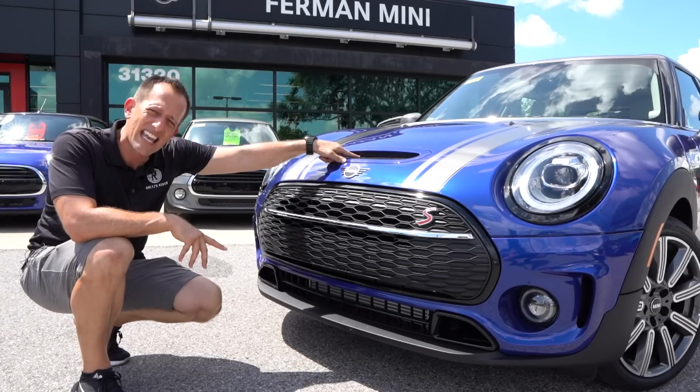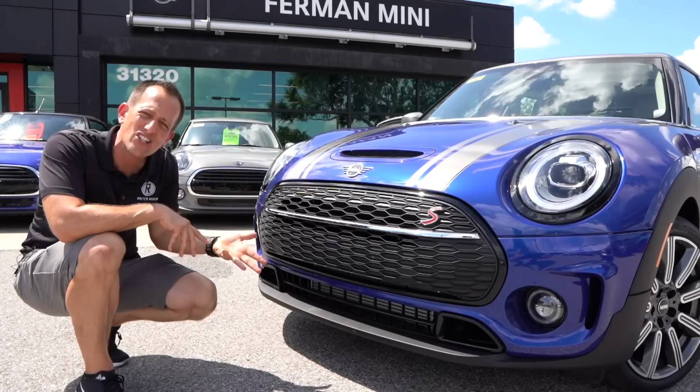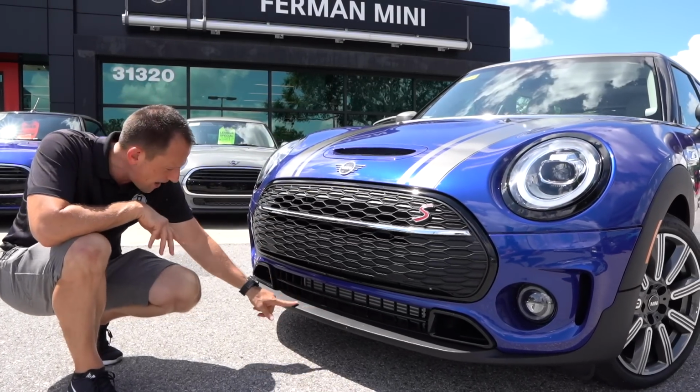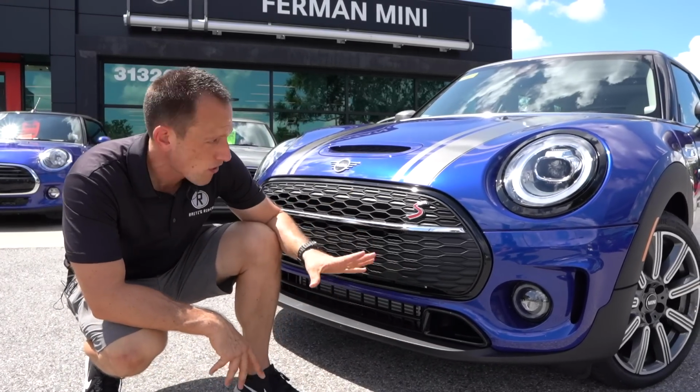I am zonking this. Can't they make this functional once again? This used to be functional. That hood scoop would be nice if it was functional. It looks good, so I know why it's there, but just make it functional. As we drop down, you get a nice built-in lower lip spoiler. You got functional ducting that really is gonna work, so that's a nice thing.